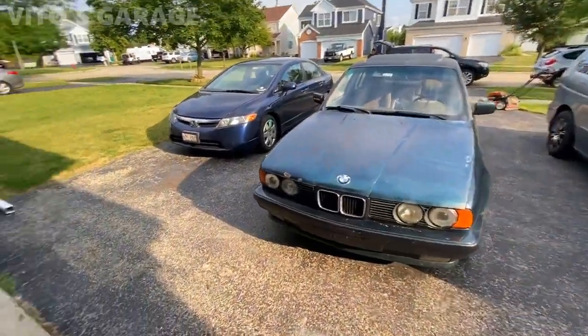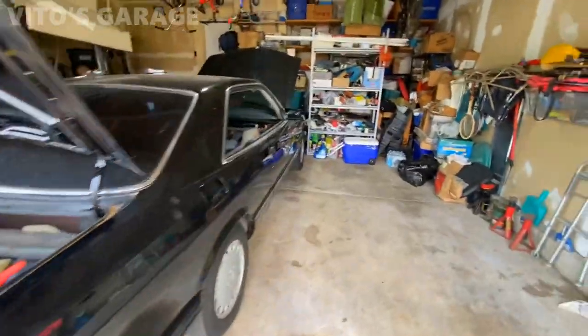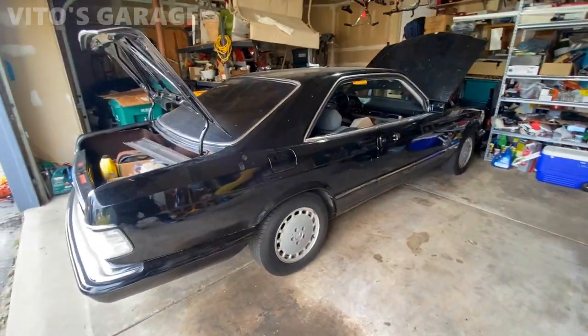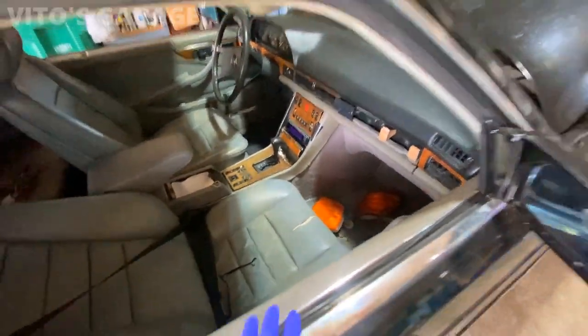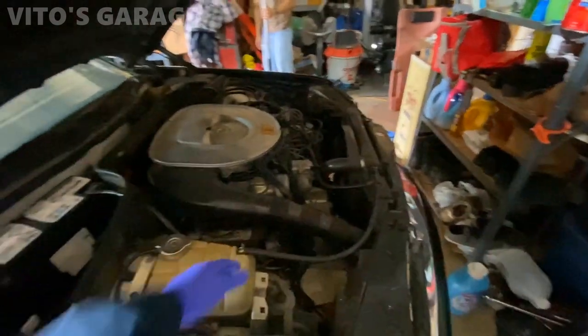Okay, so we are here. Bunch of work that we have to do on this car. I don't know where to start from. We have to do the engine mounts, cooling system, and all that. Have to detail the interior. There's a bunch of work that we have to do, so we gotta start from somewhere. Still waiting on a bunch of parts to come in, so.